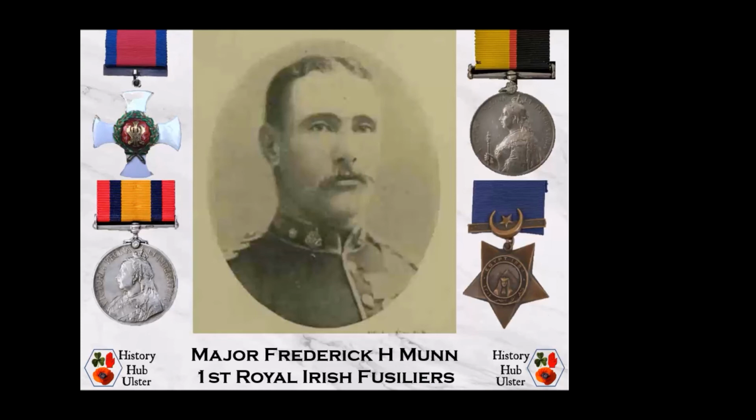Major Munn was deployed to South Africa with 1st Battalion in September 1899. He was present at the Battle of Talana Hill, the retirement on Ladysmith, and the action at Lombard's Kop. In November 1899, the Illustrated London News reported that he was a prisoner of war. He subsequently commanded a detachment which was attacked at Vitpoort on 16th July 1900, his orders being to, quote, hold it at all costs.